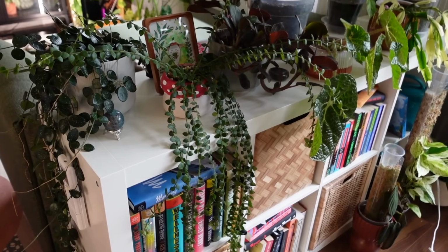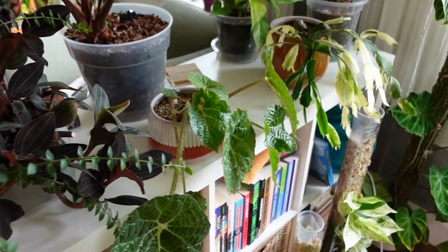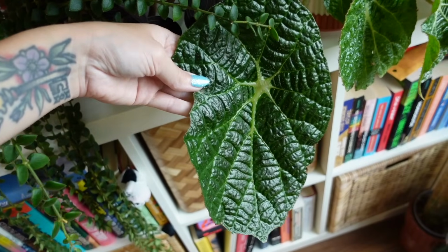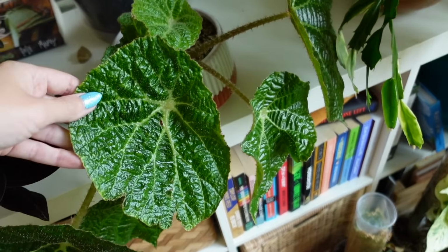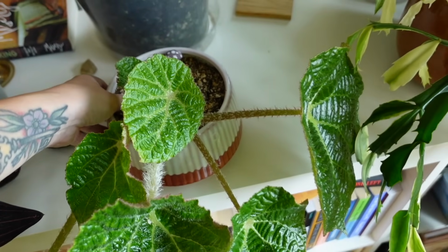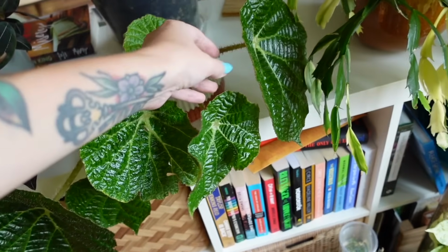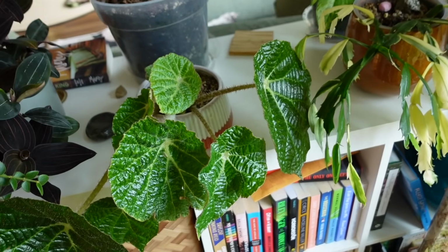My plants on the calyx shelf are all doing pretty good. I don't think there are any major updates. My boyfriend was vacuuming and took a chunk off of my Begonia polensis, which was annoying, but stuff like that just happens sometimes. But we do have tons of new leaves coming in on her. Oh, she's thirsty. Anyways, looking beautiful nonetheless. Oh, I just love this begonia. It's so insane looking.